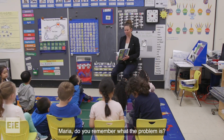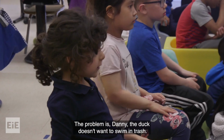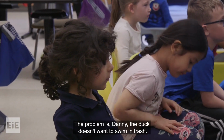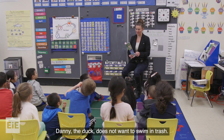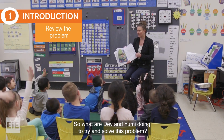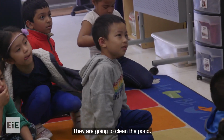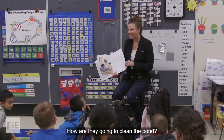Sophia, do you remember what the problem is? The problem is Danny the duck doesn't want to swim in class. Danny the duck does not want to swim in trash. So what are Dev and Yumi doing to try and solve this problem? Ethan. Cleaning the pool. They're going to clean the pond. How are they going to clean the pond?